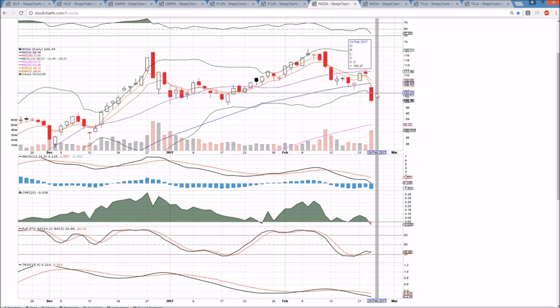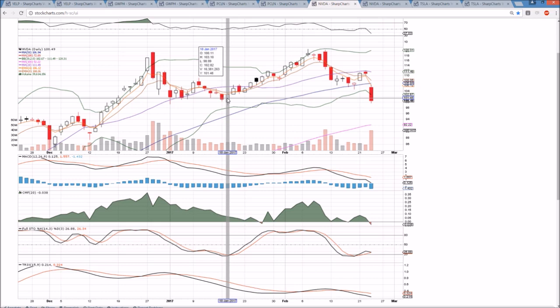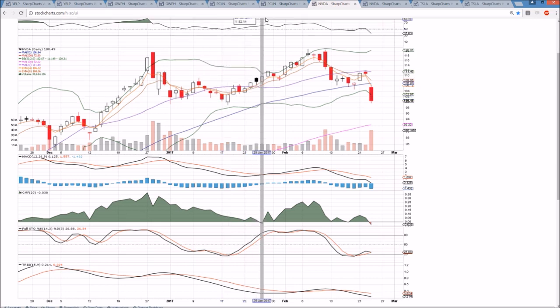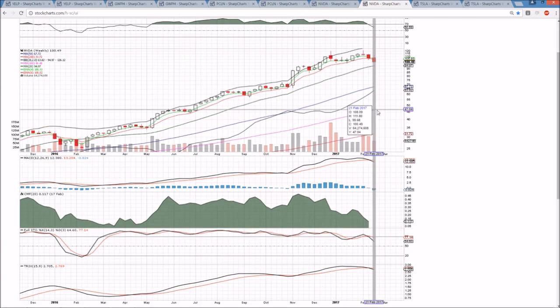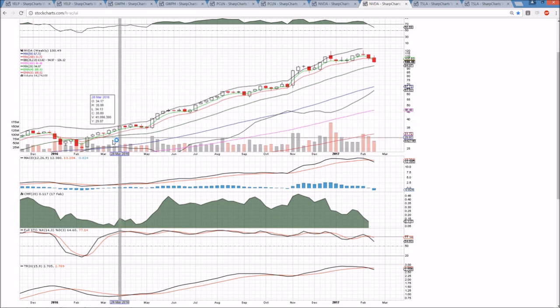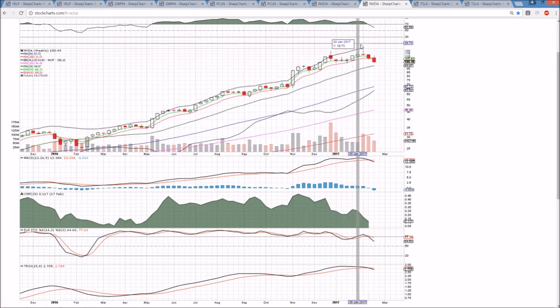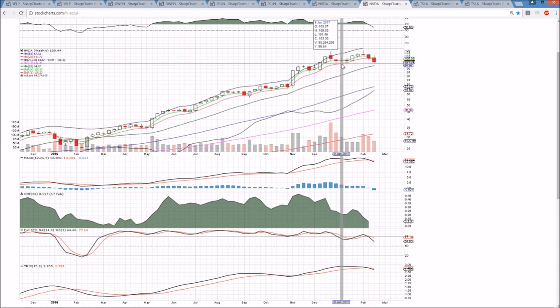We have $100 psychological support, and to maintain the higher low pattern, 98.99 must hold for the bulls. So the bears have all the momentum to the downside on big bear volume, and the weekly time frame is on the verge of losing the exponential support for the first time in a year and seeing a bearish cross of those exponential moving averages. If we lose 98.99, we're looking at the weekly middle Bollinger Band down at 94.97.